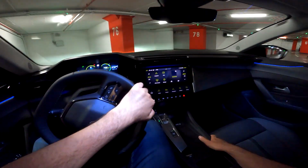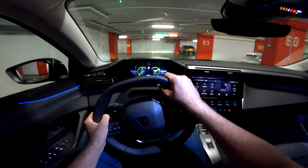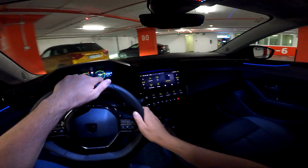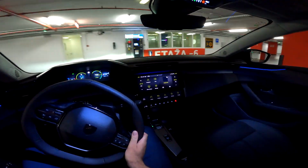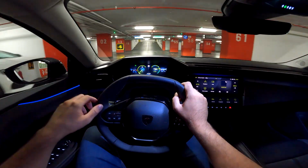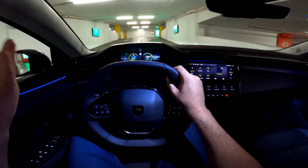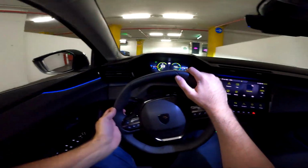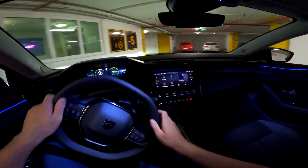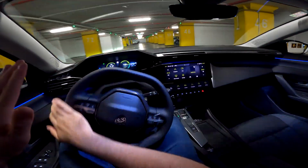Of course in silence. As I said, this is a hybrid, 180 horsepower plug-in hybrid, combines electric motor and petrol engine, but there are other options as well. Second hybrid, more powerful one, 225 horsepower, and there's also the classic options, petrol and diesel. Petrol 110 or 130 and diesel 130. You can pair it with either manual or automatic transmission. So really a lot to choose from.